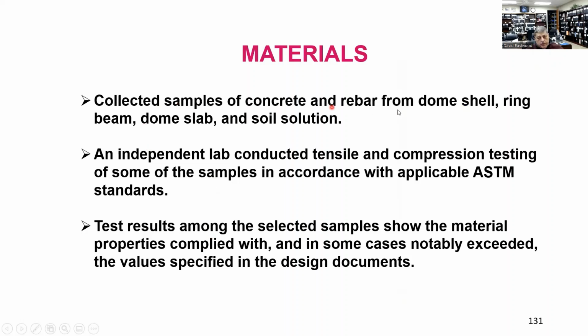Collect samples of concrete and steel from the shear ring beam, dome slab, and soil solution. An independent lab did the testing, tensile and compression testing. In accordance with ASTM standards, the test results among the selected samples show compliance with project specifications.